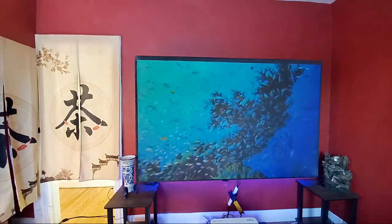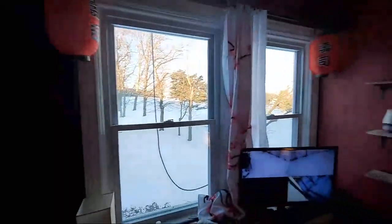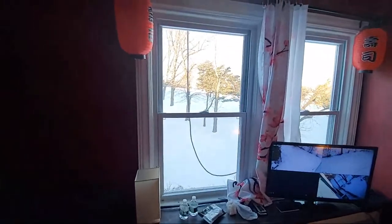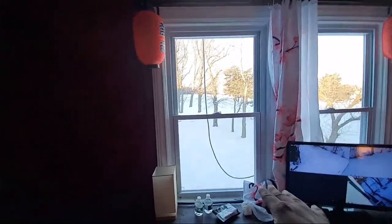That's the one thing I love about my technology, the fact that it's true ambient light rejection technology. So I do this every morning. See how the sun comes up on that side? It'll slam the side of this house. This is where the sun rises. It'll hit right about here.